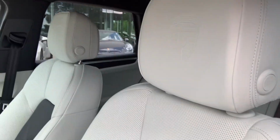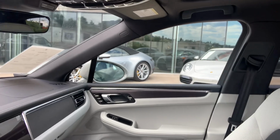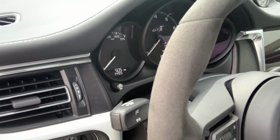You got the Porsche crest on the headrest, great big panoramic sunroof. They did the deviated stitching and smooth leather across the dash. Look at it all the way across the top of the doors. Love it. It has the brushed black aluminum. You got it there on the door sills and on all of the inlays. Gorgeous. 505 miles on the odometer.